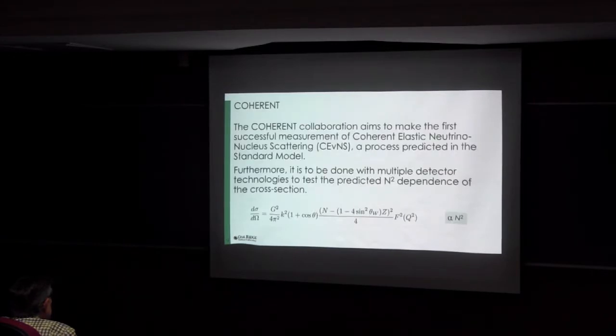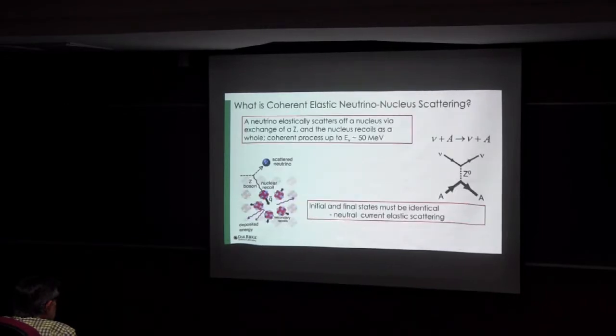Again, I'll go very quickly through this. It is not surprising. The process was predicted 40 years ago, and people would expect to observe it. It is predicted in the standard model, and the idea is to use multiple detector technologies and try to get this N-squared dependence of the cross section.